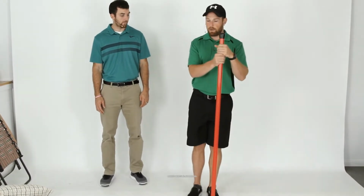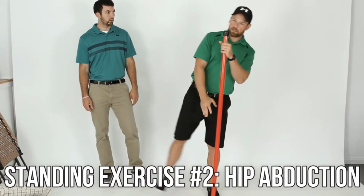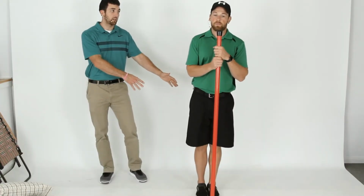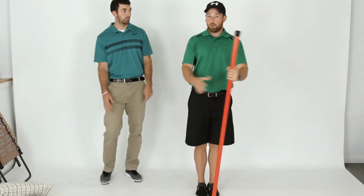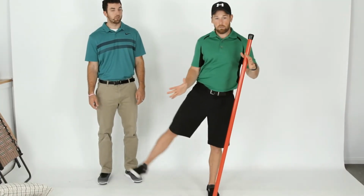Next one will just be hip abduction, so kicking out to the side. Keeping that leg in a neutral position, not cheating. Just work on nice, slow, controlled reps. And always do both sides because it's still strengthening. If you still need support, hold on to something, countertop, cane, walker, whatever. If you do not, you don't have to. It's up to you.